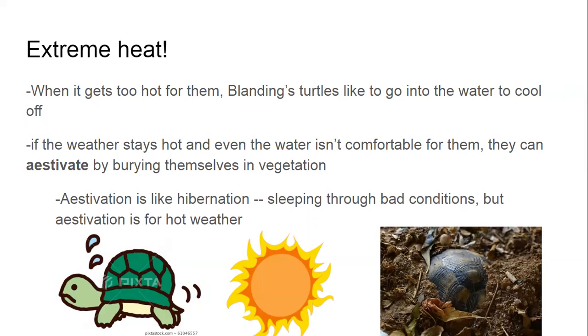Well, it's like hibernation where they fall asleep until conditions get better. In this case, they tend to bury themselves in a bunch of dead plants and sometimes they'll dig themselves into the dirt. And basically, they just sleep until the weather gets better for them. It gets cool enough for them to go back to their regular business.